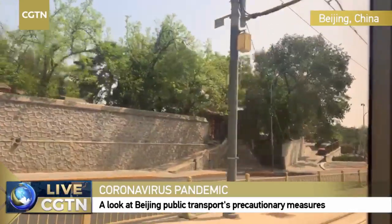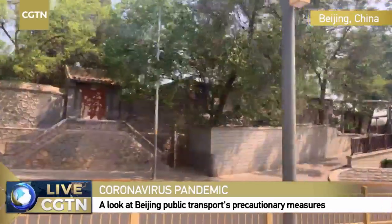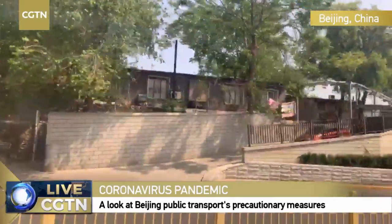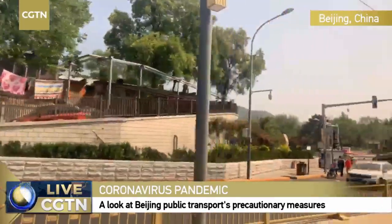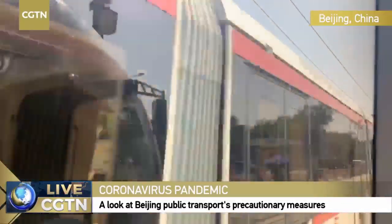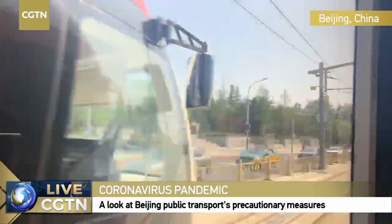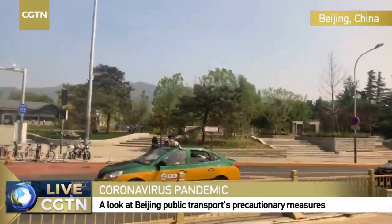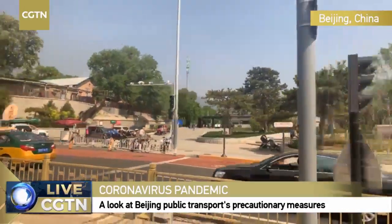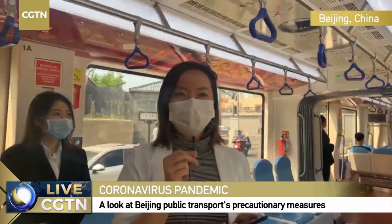The male voice says, ladies and gentlemen, this tram has been disinfected today. Please ensure your hygiene as well. Beijing Rail Transit. The final destination is Bago. The next stop is Botanical Garden Station. Please keep clear of doors.